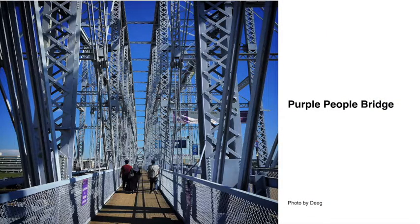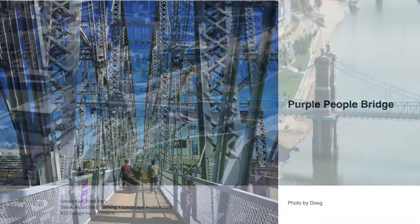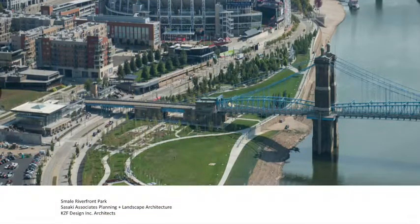The Purple People Bridge is a former freight rail bridge that connects Newport, Kentucky and Cincinnati. Instead of destroying the bridge, they decommissioned it and made it pedestrian space. So a great connection between the cities of Newport and Cincinnati. There's also space for setting up temporary event space, vendors and food trucks and things like that.